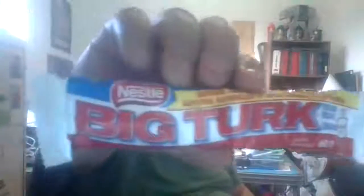Okay, we're going to do the one that I'm probably going to be the least fussiest on. As far as I can remember, I've never liked this before. Big Turk, Nestle's Big Turk. It's supposed to be a version of Turkish Delight. It says natural flavors, no artificial colors.